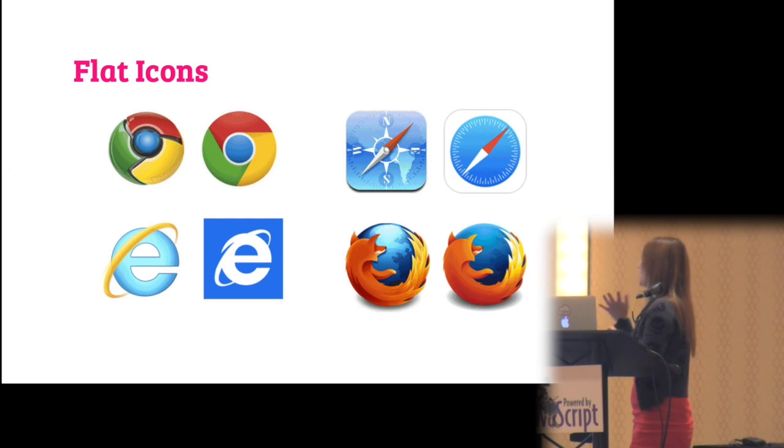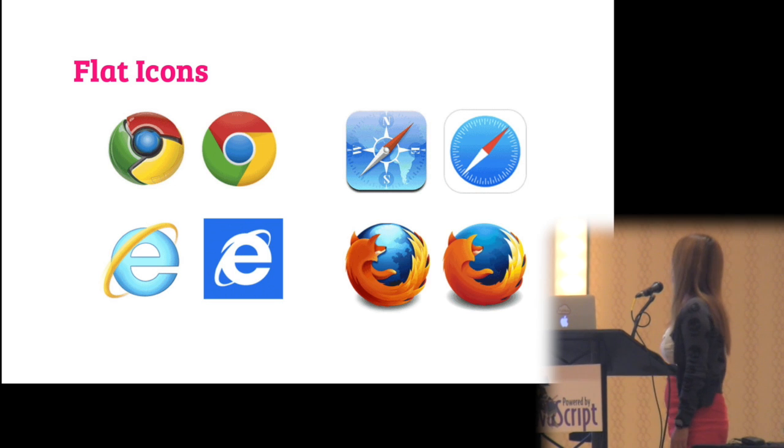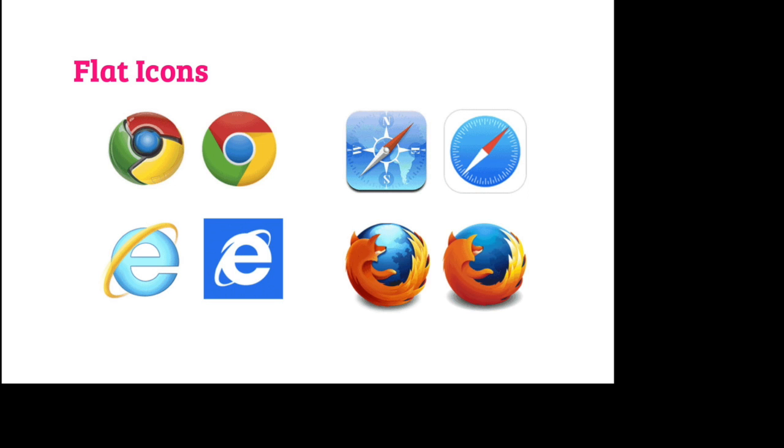And another trend was flat icons. It's not important, but anyways. Actually, Chrome did it first, ever before Apple and IE. Windows went Metro, or whatever they call it officially. I still call it Metro.